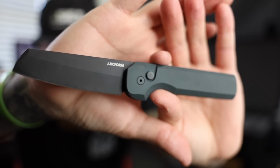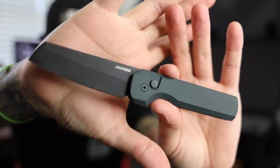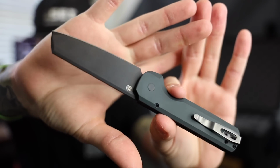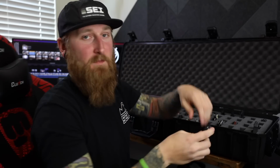This one right here, Arc Form, what was this called? The Slim Foot. This is the Arc Form Slim Foot. The reason I have it with all my Pro-Tecs is because it does have a Pro-Tec action in there, and it is basically a Pro-Tec, but Arc Form is sort of a company of its own. These were released through Blade HQ. This is the gray version, black blade, deep carry clip on there. I think I might have done a video on this, or it was in an EDC video. Really cool blade. A little bit slower than some of the other Pro-Tecs because of the blade shape, but the thing is rad.